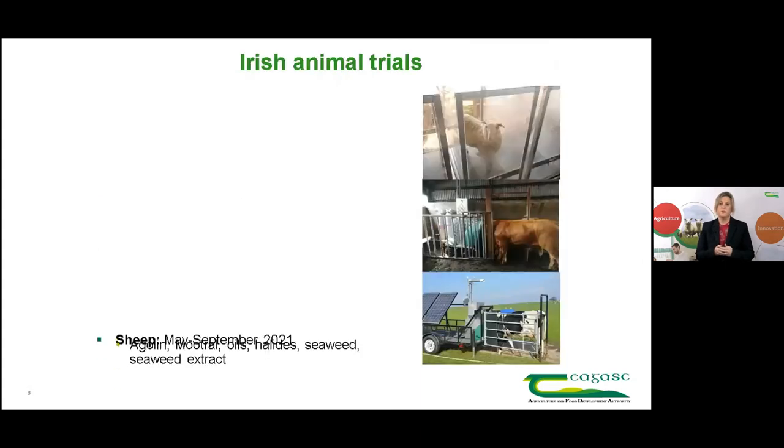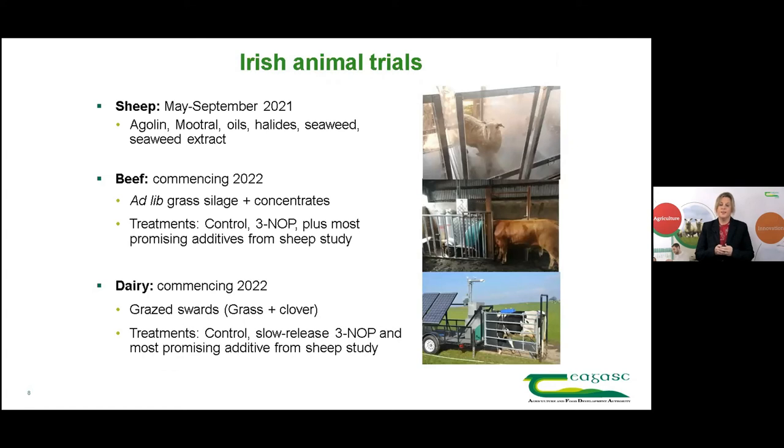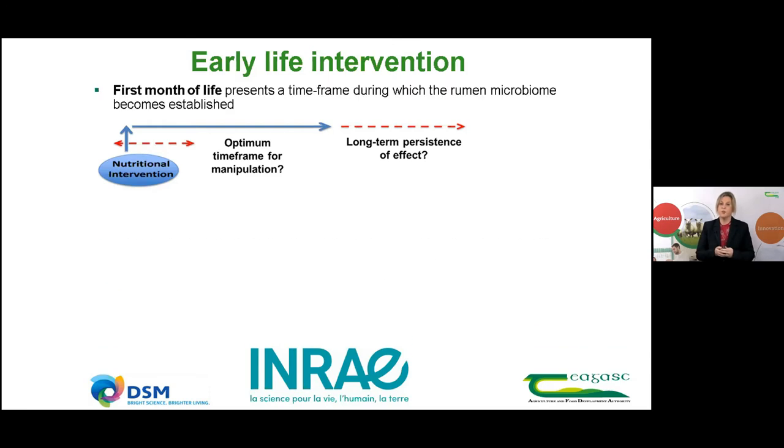We're doing a range of animal trials in sheep, in beef, and in dairy cattle, assessing these feed additives using a range of methodologies to measure the methane, including pack chambers, the GreenFeed system, and of course, outdoor GreenFeed systems at pasture. We're also looking at early life intervention. So we're interested in the whole concept of altering the microbes of the rumen in early life, and these having sustained effects throughout the lifetime of the animal. So we're looking at what is the optimal time frame for manipulation of the rumen.